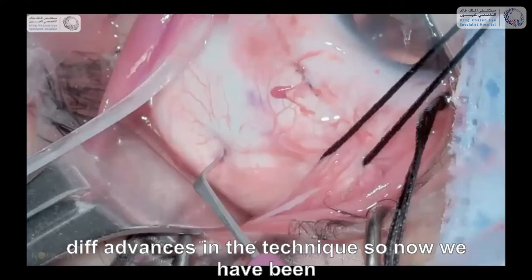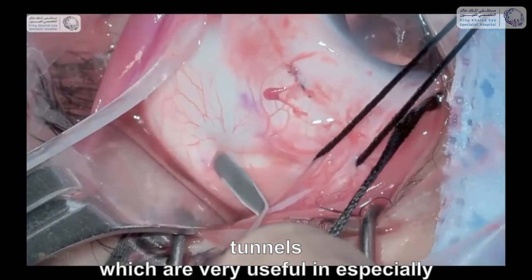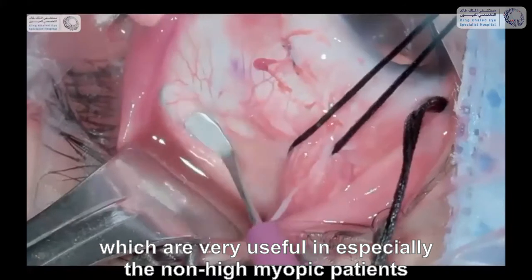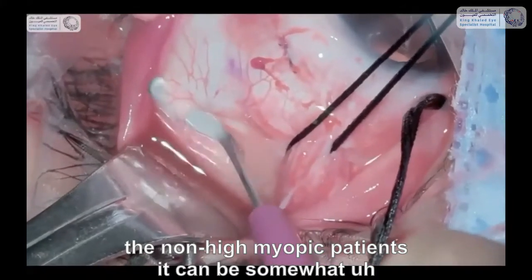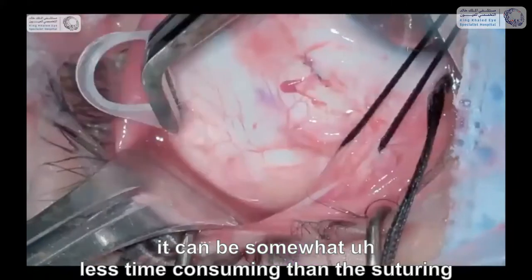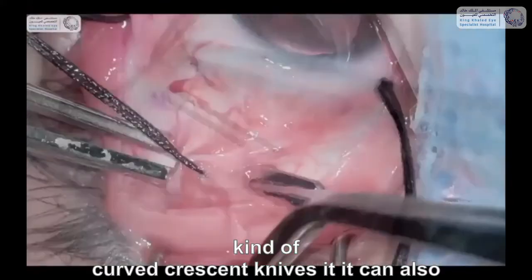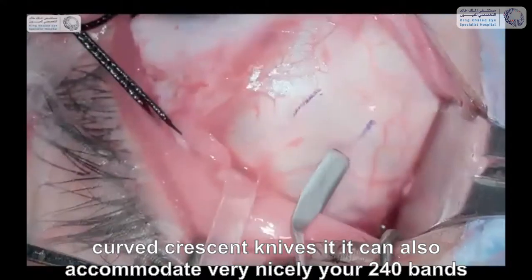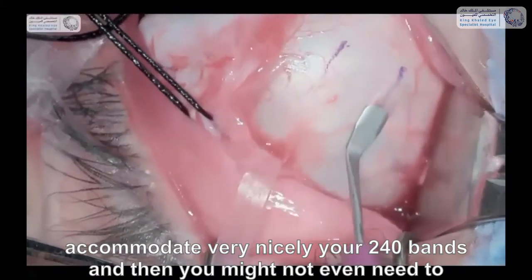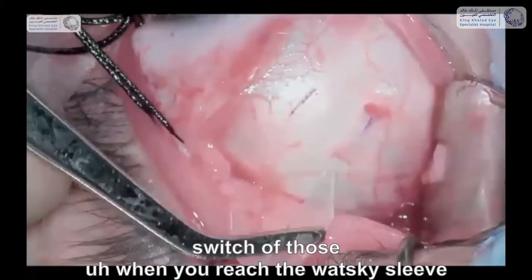So now we have been using more frequently the scleral tunnels, which are very useful especially in non-high myopic patients. It can be somewhat less time consuming than the suturing, and especially if you're using those kind of curved crescent knives, it can also accommodate very nicely your 240 bands. And at the end, you might not even need to suture those when you reach the Watzke sleeve.